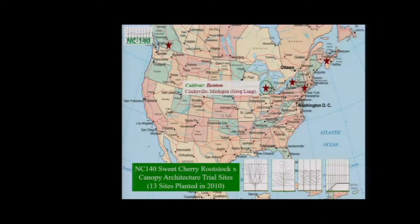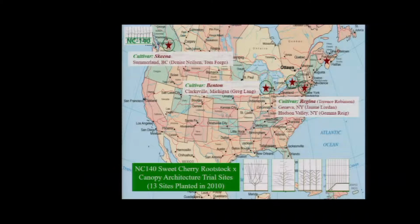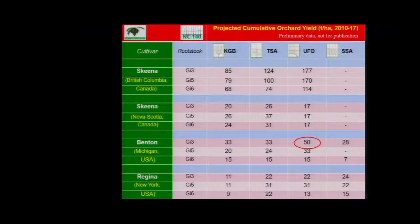That was Michigan with the variety Benton. We also had identical trials with the Nielsens in Canada and in New York with Cornell University and up in Nova Scotia. And different varieties. It was Skeena in Canada and it was Regina in New York. So how did those trials fare after the last date? This is 2017, so this is after 8 years.